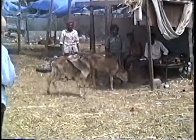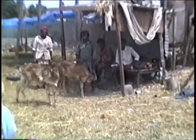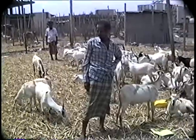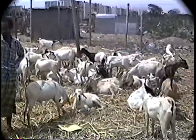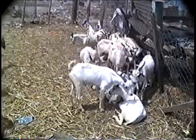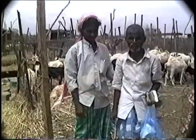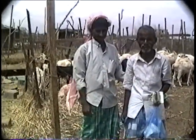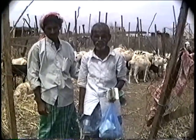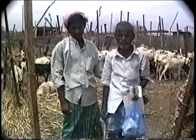This fellow wants his picture taken with his goats. This fellow is very proud of his goats. Beautiful. Oh, that's great. They look good. And these fellows want their picture taken. And the battery is low, but we're going to try anyway. They're very proud of these. They're sheep and goats. Okay, that's good. Shukra.